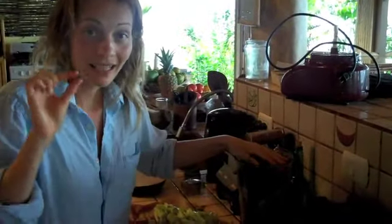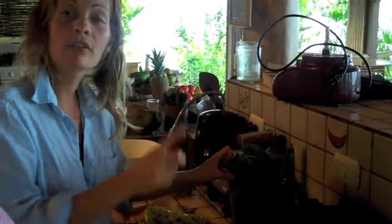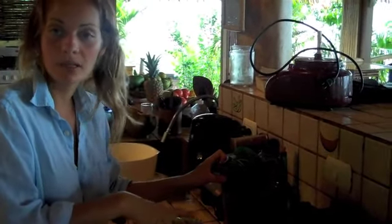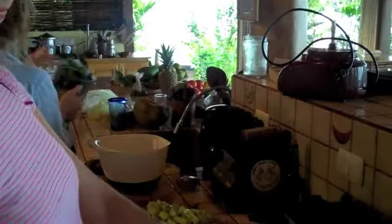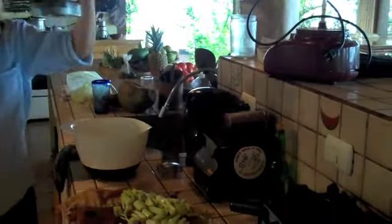And in this case I'm going to add a tiny little bit of water just to get things going at the bottom. You can add coconut water, or if you've already done 1 jug of juice, you can add a little bit of the juice that you made before. We've got fresh spring water here, so it's great. Yeah, all of the taps at Finca de Vida are plugged into the spring.